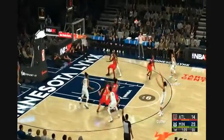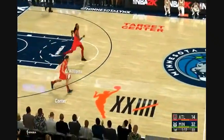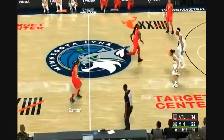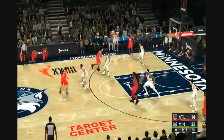And here's Collier. And the Lynx, another 3. They're getting a lot of their points outside the paint. 3 of their last 5 buckets are from three-point range. The defense, they have to close out quicker. Now here's Carter.